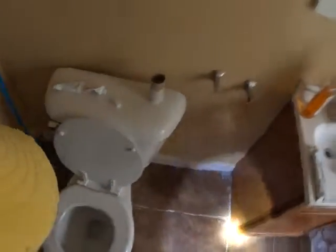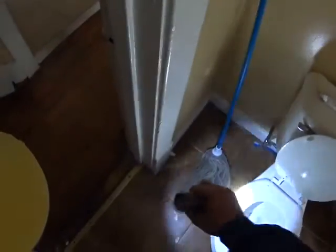Okay, I'm inside. This house has new windows. Epoxy the tub, caulk the tub. Just put a bead around the tub, that would probably be the best. New accessories.